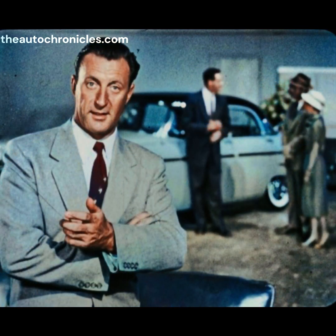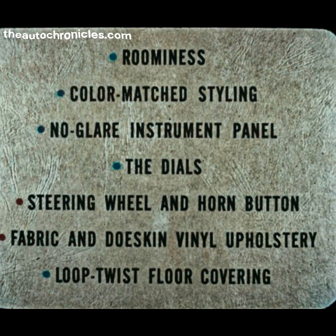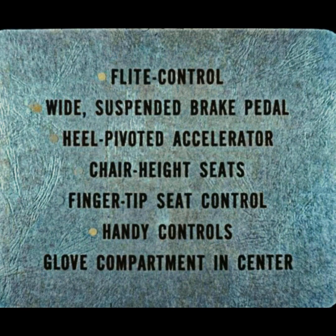Notice how thoroughly Jack has covered the interior of this new Plymouth. He's been selling such great new owner benefits as roominess, color-matched interior styling, no-glare instrument panel, the dials, steering wheel and horn button, fabric and doeskin vinyl upholstery, loop twist floor covering. And he's brought out the benefits of flight control, a wide suspended brake pedal, heel-pivoted accelerator, chair height seats, fingertip seat control, handy location of the controls, and the glove compartment in the center.